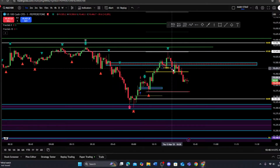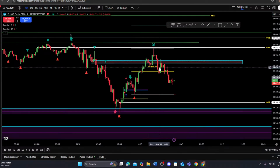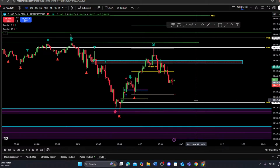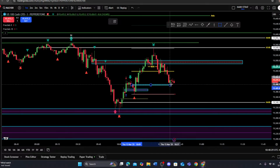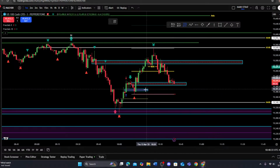See the inversion right there. I was thinking about taking a short here off of that breaker structure and then the swing high, but I just don't think it's going to go down to that level. We do have it come back into this level here. I like this actually.